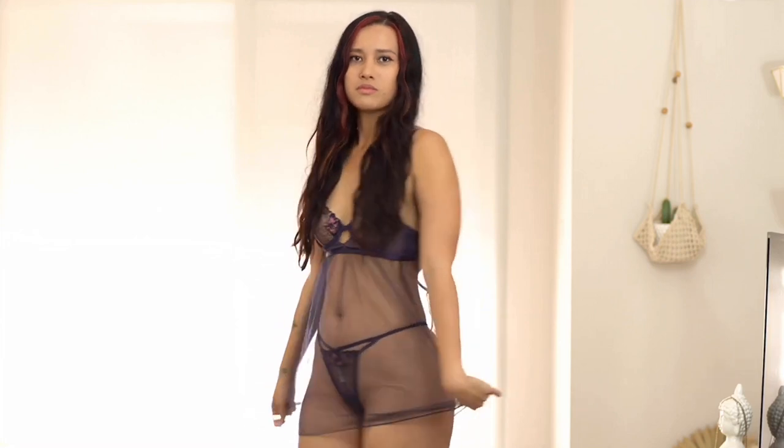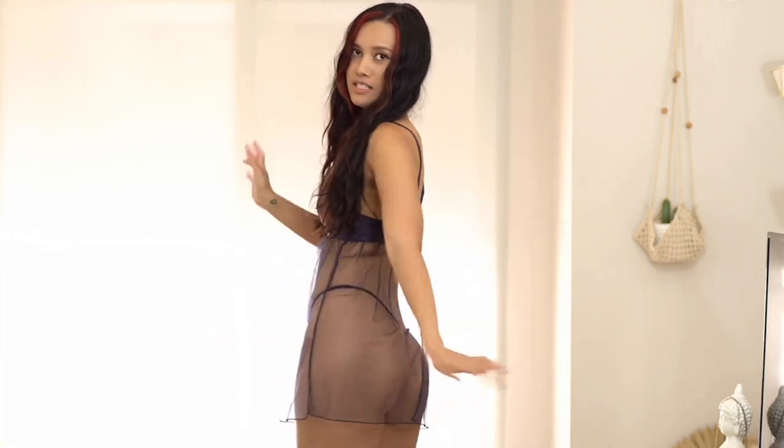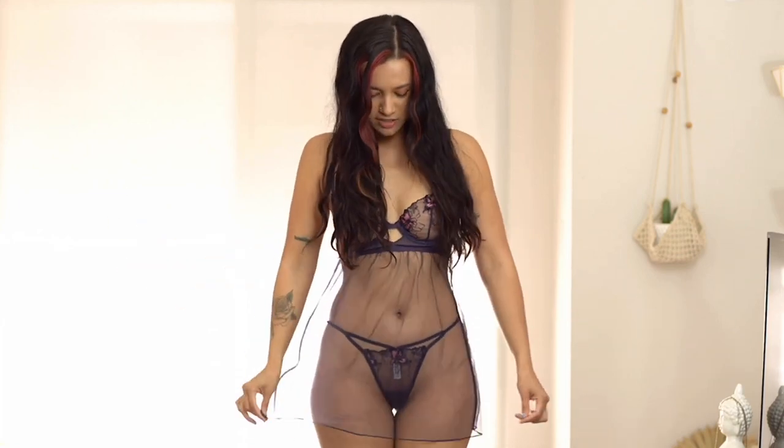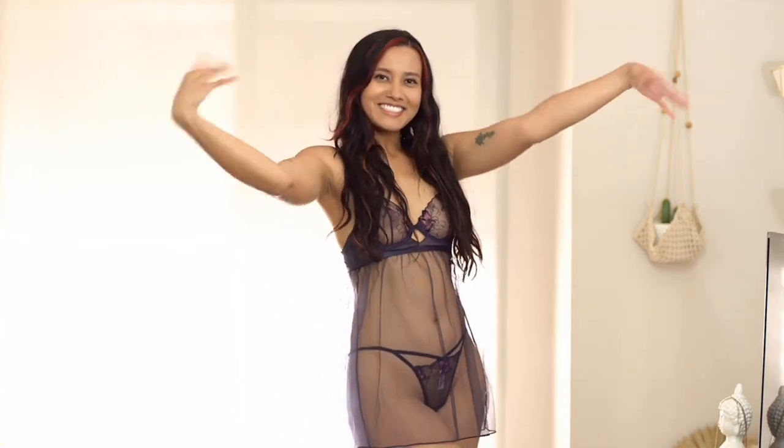Super cute. And then this one's the thong part, so can't show too much of that, but that's my gist of that. And then the sheer overlay. And that is that outfit.